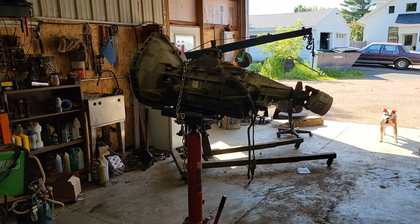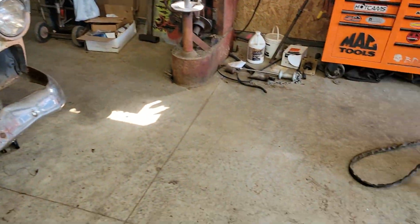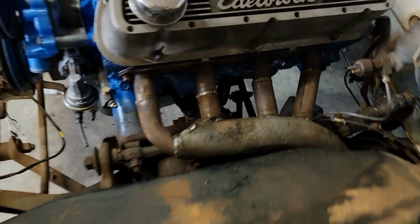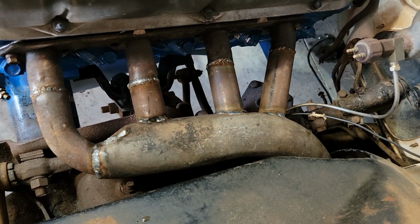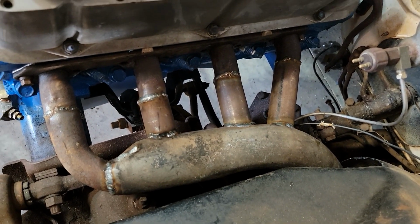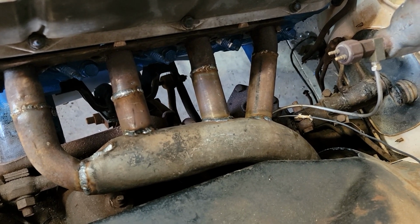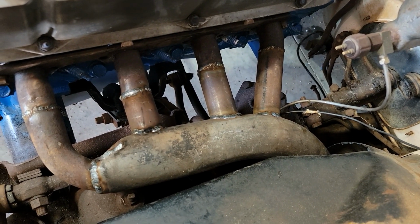Alright y'all, got the transmission back out of the car, waiting for my clutch parts to show up, and in the meantime I started building a temporary custom exhaust. I want to get a kit to build a nice set of headers for it, but I'm on kind of a time crunch, so I threw these together for right now.